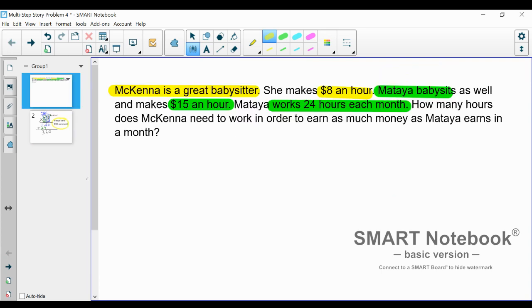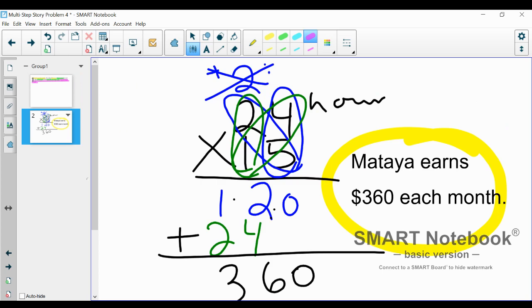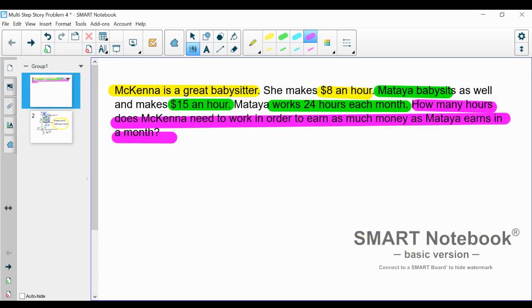All right, so back to our question here. So we know that Matea makes $360 per month. The question is asking, how many hours does McKenna need to work in order to earn as much money as Matea earns in a month? So we know Matea earns $360 each month. We know that McKenna makes $8 an hour, but we don't know how much she works.